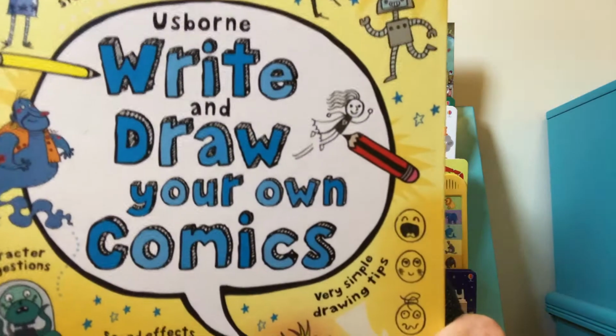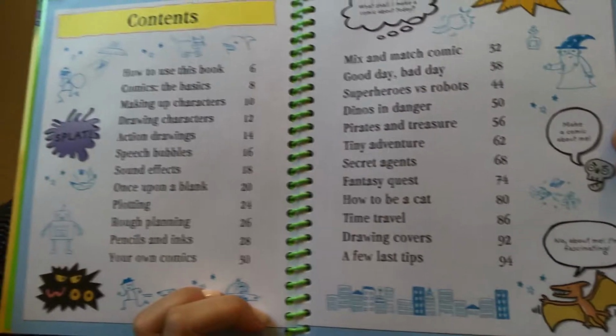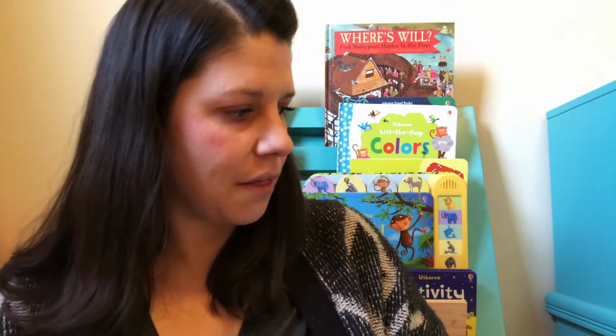We have some great books to help kids develop their art skills, drawing skills, things like that. So this is one of my favorites. It's Write and Draw Your Own Comics. So it gives you prompts, very simple drawing tips. Here's the table of contents. So making up characters, drawing characters, speech bubbles, sound effects, the makeup of comics and how to do all that.